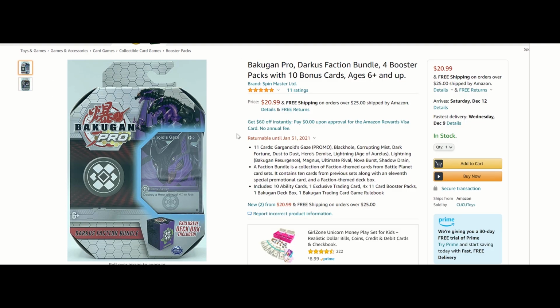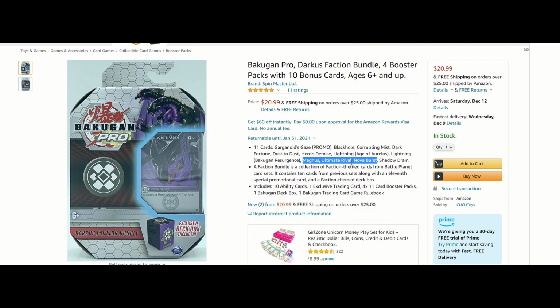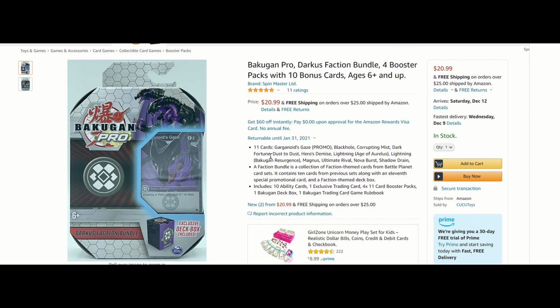So this is the darkest version of this box, and there's one for each different faction. Some of the really cool cards that you can get out of this that should be in Age of Aurelus are Nova Burst and Magnus Ultimate Rival. And then there's some other cards that I like. Black Hole, that's one I think is really cool. And Dark Fortune. There's some cool cards you can pull out of this faction bundle.